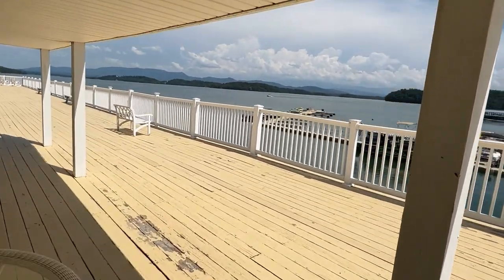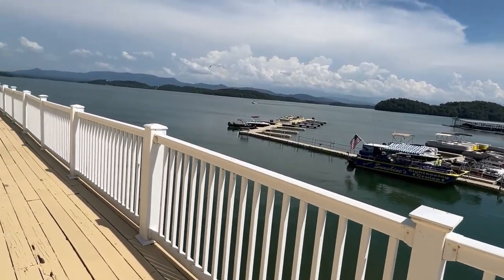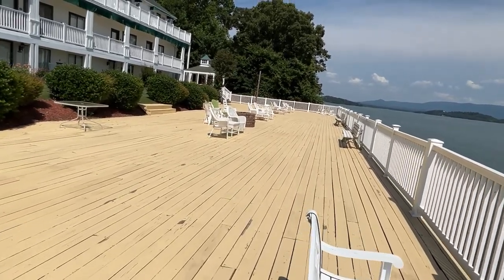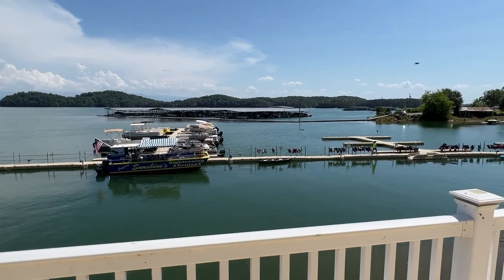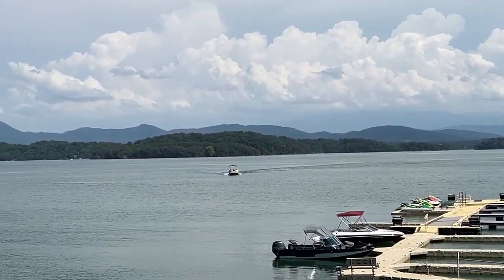But it is absolutely beautiful out here. This is being filmed in June 2022. It is in the mid to upper 90s today. In fact, my car registered 101 earlier. I think the official high is around 96 or 97. And just look at the mountains out there.